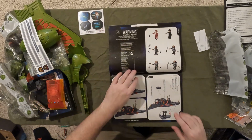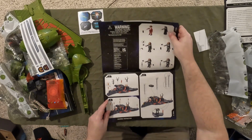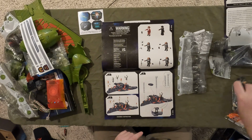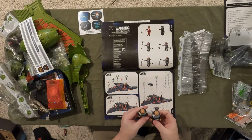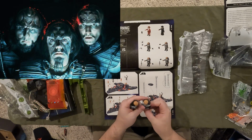Okay, so you can either... We're going to be putting it down. So, okay, so they say to do the base first. So we're going to do the base first. Actually, it says to put these figures together first. Let me get these. Here are our Klingons.